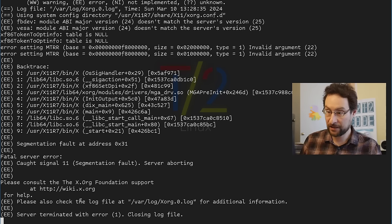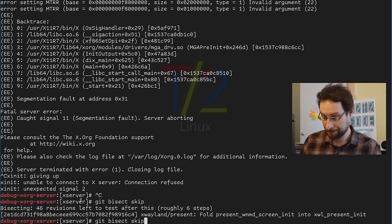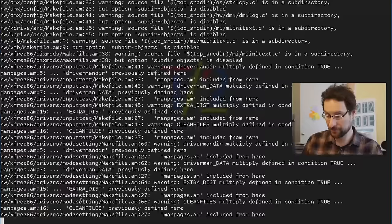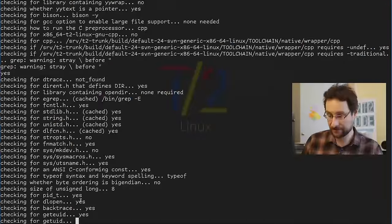This is still this, how did they even break set DPI there? How is this broken? How did they break set DPI in between? I mean, maybe it has to do with this invalid mode pointer, but commits before and after don't crash like this.